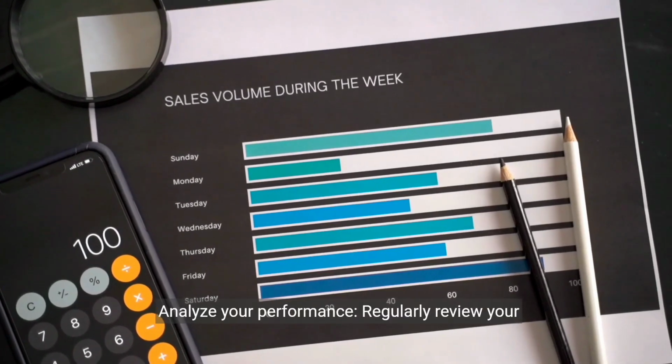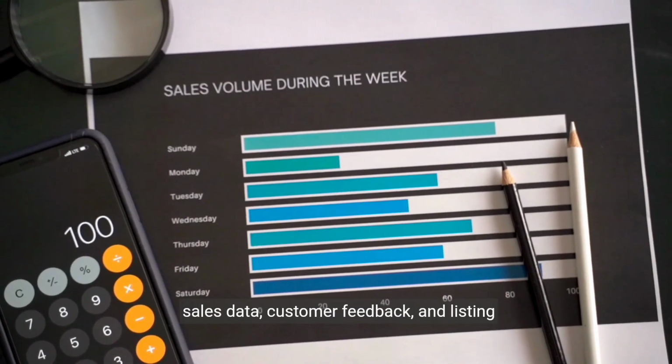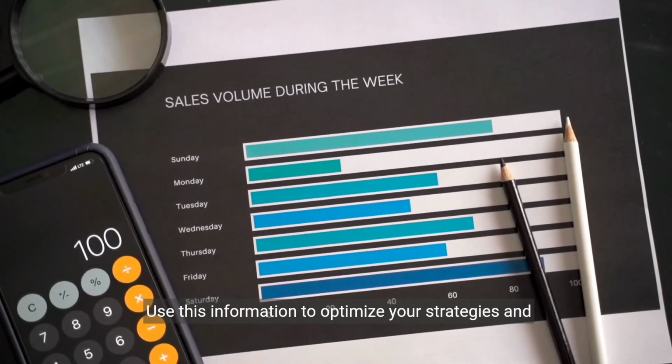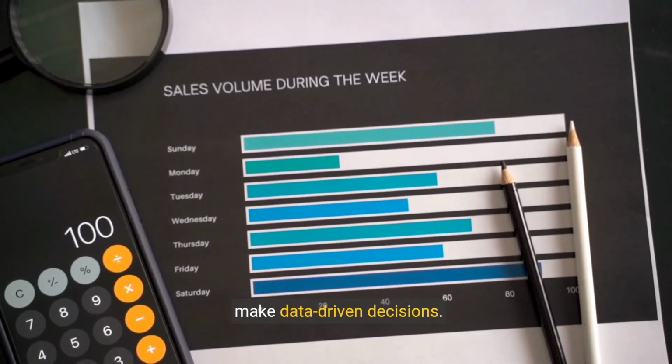9. Analyze your performance. Regularly review your sales data, customer feedback, and listing performance. Use this information to optimize your strategies and make data-driven decisions.